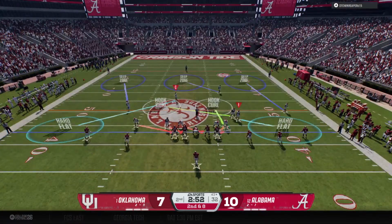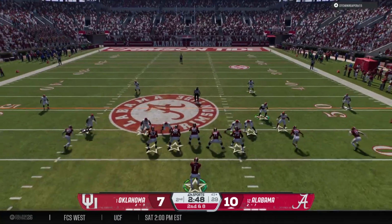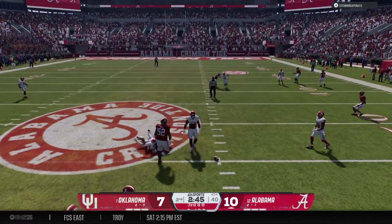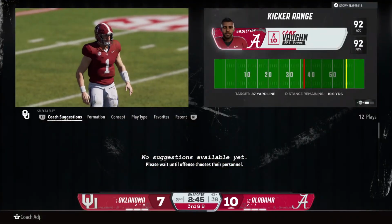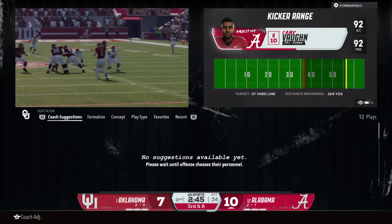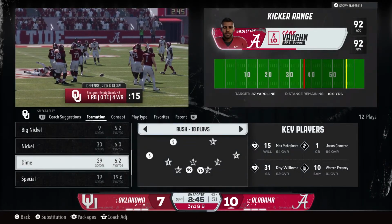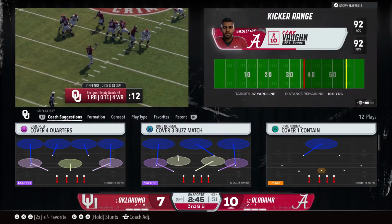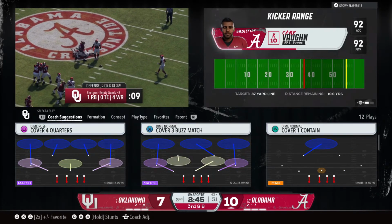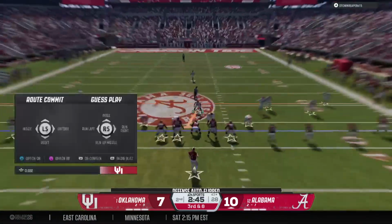Second down play coming up for this offense. Here's the snap. Quarterback drops back. That's going to be incomplete. A lot of contact. No flag. Brings up third down. Not going to be easy here. Backed up, a long way to go for a first down.